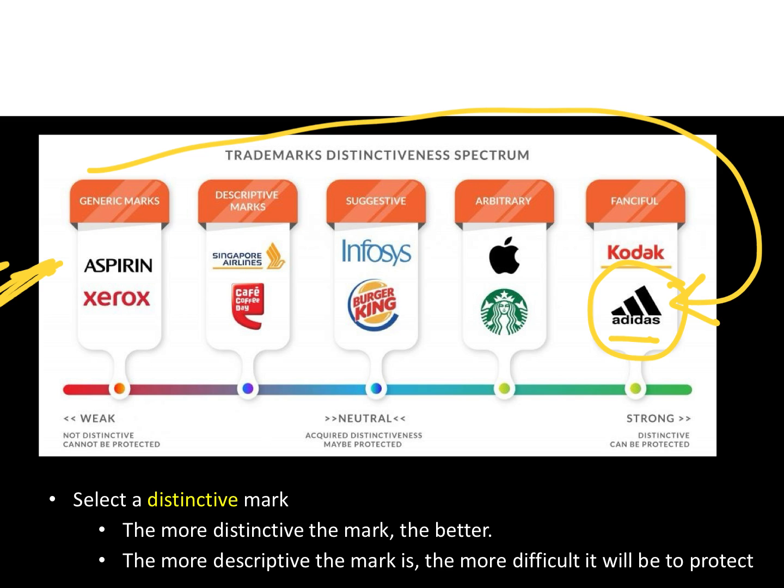Something that's really cool about Apple and Starbucks, you don't see any wording here. And so it's arbitrary in the sense that we only know this is Apple and this is Starbucks because of very effective marketing.